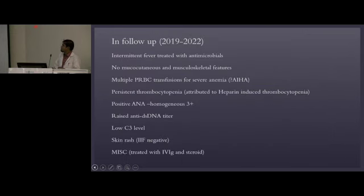So what happened between 2019 and 2022 in follow-up? The child had several episodes of intermittent fever that was treated with antimicrobials. However, she didn't have any mucocutaneous and musculoskeletal features. She required multiple PRBC transfusions for severe anemia that was attributed to CKD, but we are not sure whether it was due to autoimmune hemolytic anemia or not. She had persistent thrombocytopenia in follow-up that was attributed to heparin-induced thrombocytopenia, maybe due to lupus also.